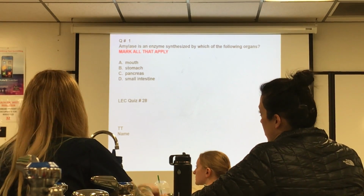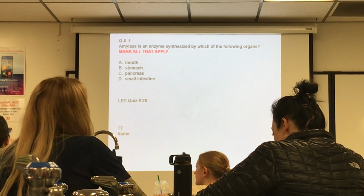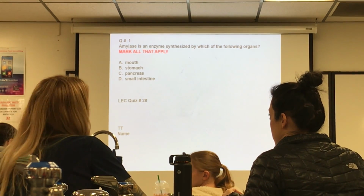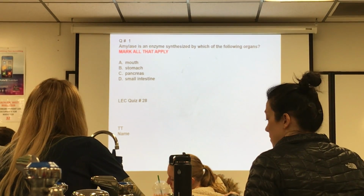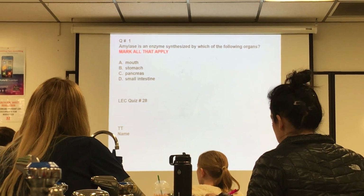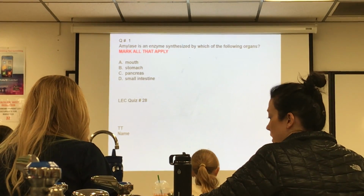Taste in that, because it works. Yeah. So we have salivary amylase that works in the mouth, a little bit of the esophagus, but it's denatured in the stomach, and then the other organ would be the pancreatic amylase. Okay. Lipase is made by salivary glands and stomach. So this works in pancreas.